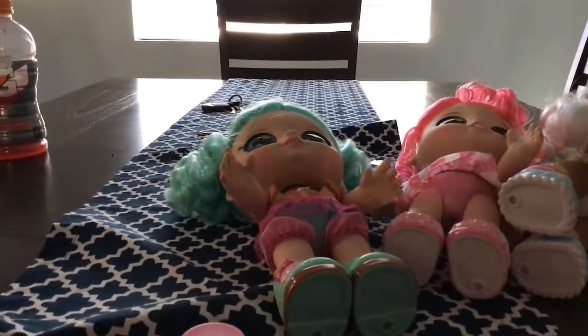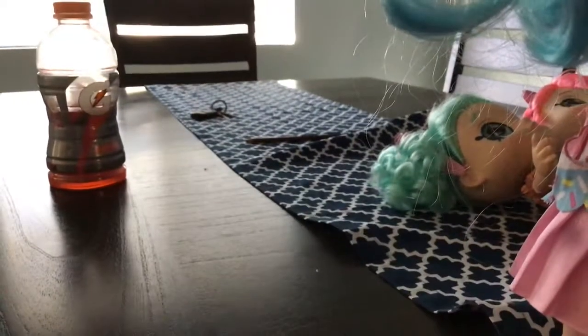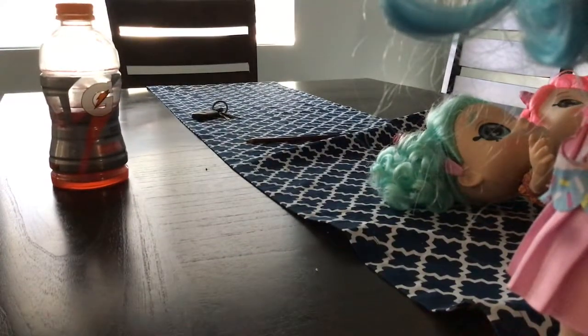Okay. Now let's explore Jessie Cake. She has her little bow, her little ponytail, little swirls. Her little dress is actually made from a cupcake liner. Oh, I forgot what I was gonna get. Oh yeah, her shoes.